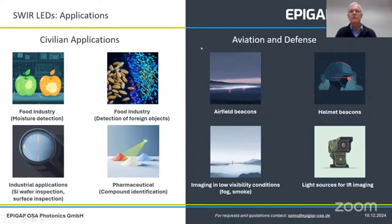Other applications of SWIR and also infrared, of course, include defense applications. The traditional use of SWIR technology or infrared technology is imaging. We have the possibility to actually look through bad weather conditions with SWIR cameras. You can look through smoke and fog.